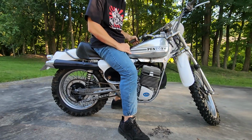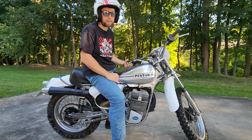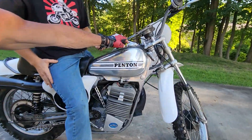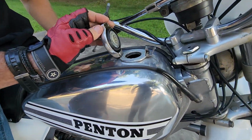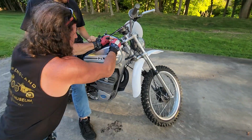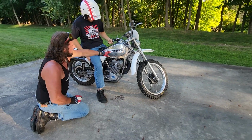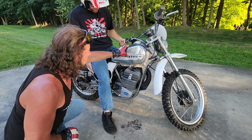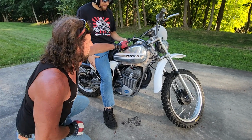I don't know if the videos will do it justice, but this bike is phenomenal. I mean, you can't buy jewelry this nice. Look at the gas cap on this thing too. This is just really cool. It's an aircraft quality setup on here, and it's got the new Penton graphics. And the tank is an unclear coated polished aluminum tank with the original tank straps on it.